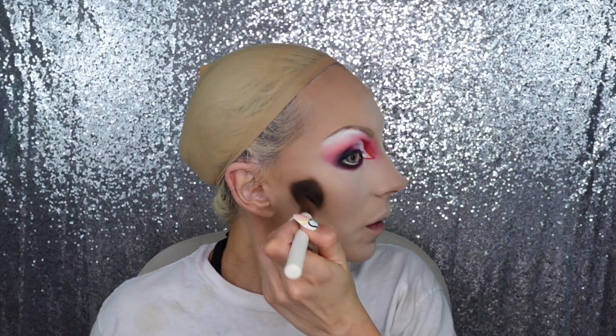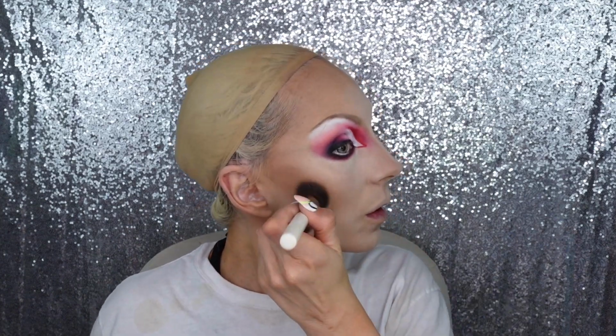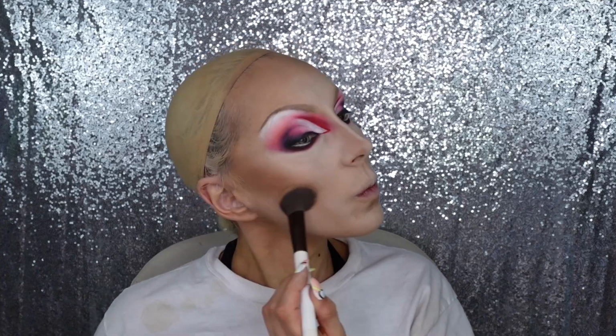So it's time to contour. I'm using Kimchi Chic, a tail contour in 03 chocolate. Pretty much following the lines I already drew. Dragging it down just a little bit here to create this extra line.